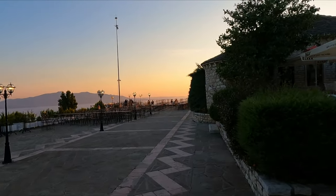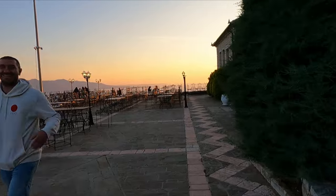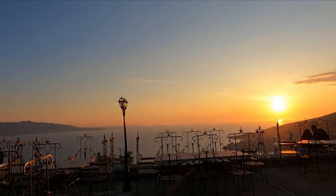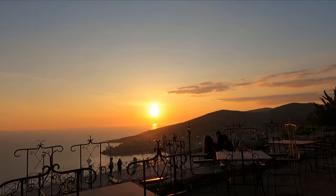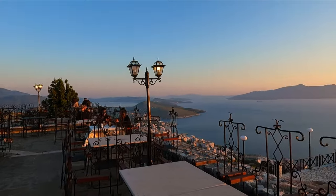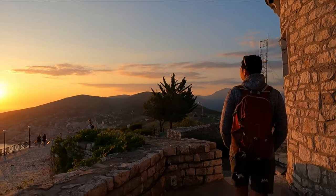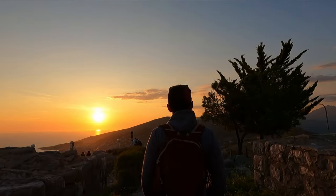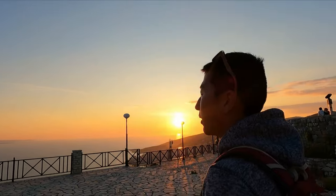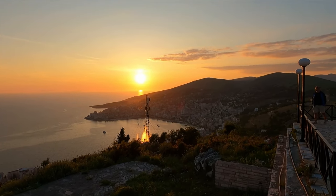Wow. This is beautiful. Hello. This is so pretty. So apparently this is the part of the restaurant where you can also have food and wine. But I think you can just also go down here. There are the people that also thought bringing a beer makes sense. Wow. Well, what a view over Sarandë.